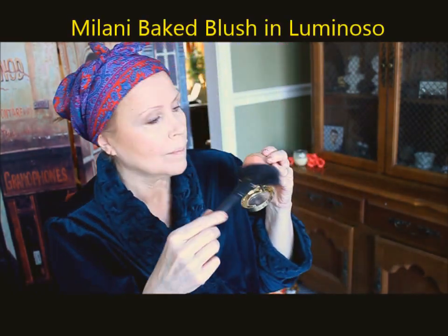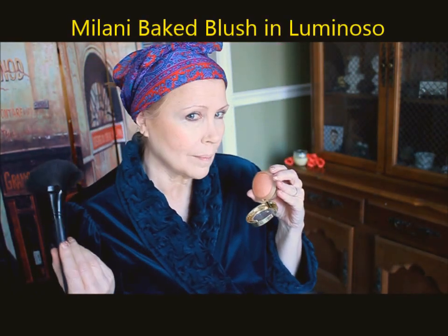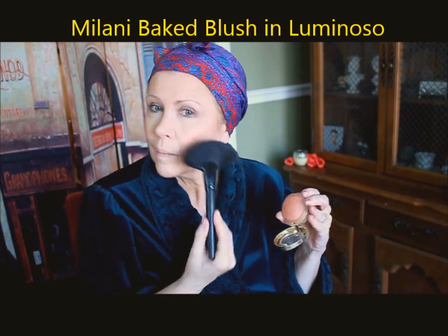And for a highlighter, I thought I'd use Luminoso, which is a baked blush, very popular, using my fan brush. But I think the Luminoso is actually a little dark to use as a highlighter. That just seemed to add more blush to my face, so I'm going to just put a little powder on there, take care of that excess look, tone it down a little bit.